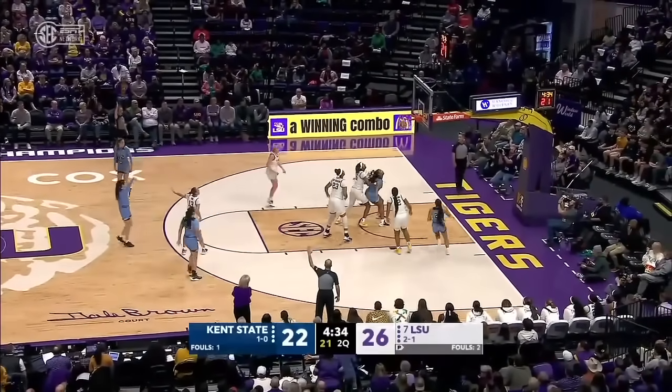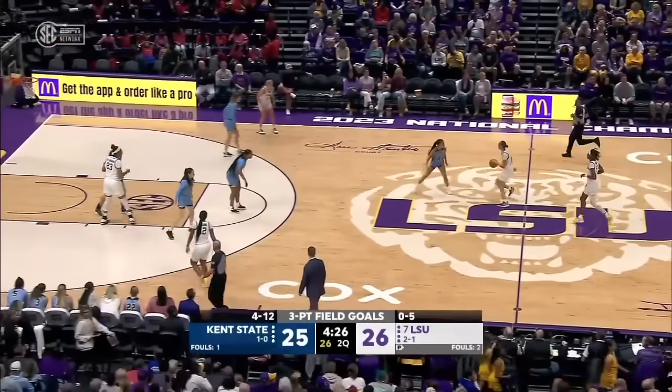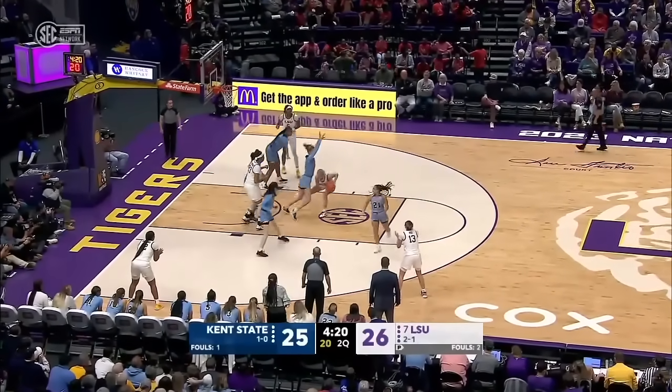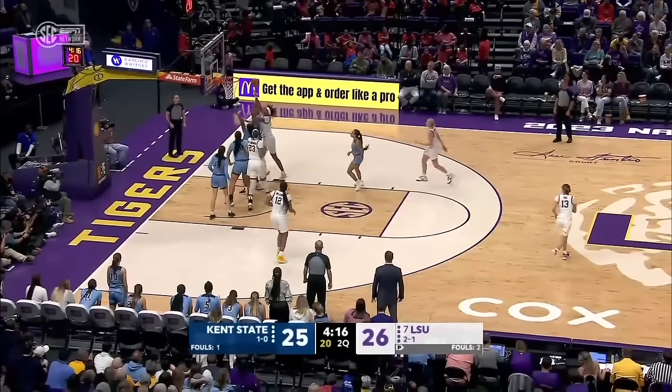Shoemate with a long 3. Oh, yes. In almost 3 minutes. I was about to say how fortunate Kent State is to only be down 4, considering their shooting has been 1 of 8 in this quarter. Basically shooting 12%. Van Lith snaking her way after pivoting, leaves it short.